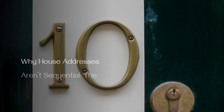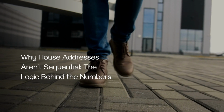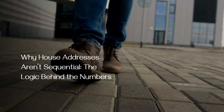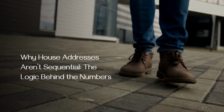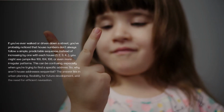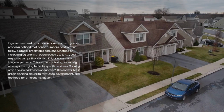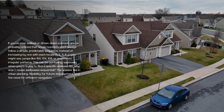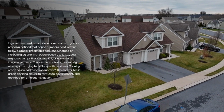Why house addresses aren't sequential. The logic behind the numbers. If you've ever walked or driven down a street, you've probably noticed that house numbers don't always follow a simple, predictable sequence. Instead of increasing by 1 with each house, 1, 2, 3, 4, you might see jumps like 100, 104, 108, or even more irregular patterns.